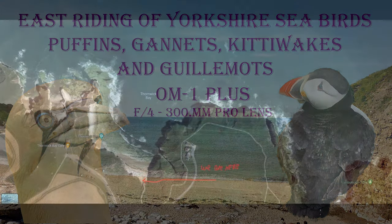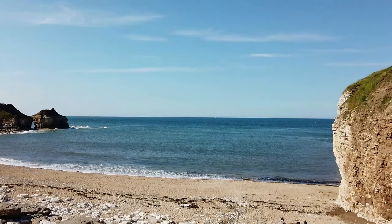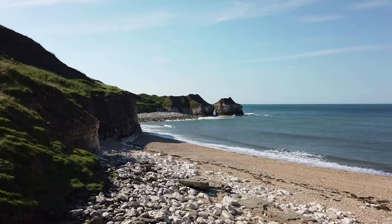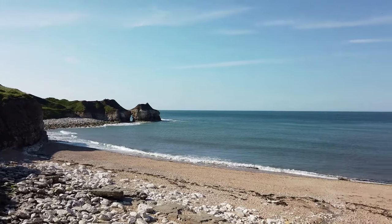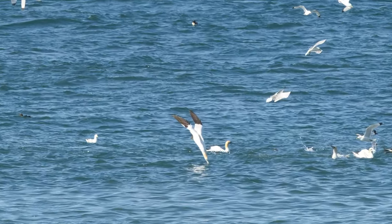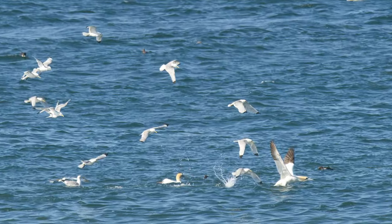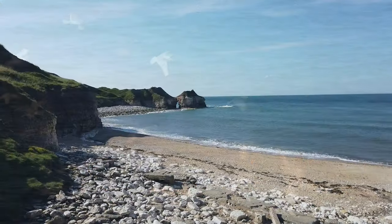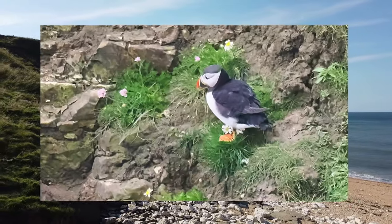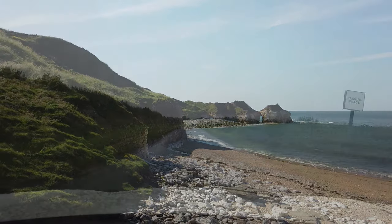Well, we've arrived at our first location, which is Thornwick Bay, which is near Flamborough, and it's also near to where we're staying. So it was the obvious choice to go and have a look before we go anywhere else. But it was rather disappointing, to say the least. But we're looking to go to Bempton Cliffs tomorrow, and we'll see how we get on there. So keep watching, more to come.